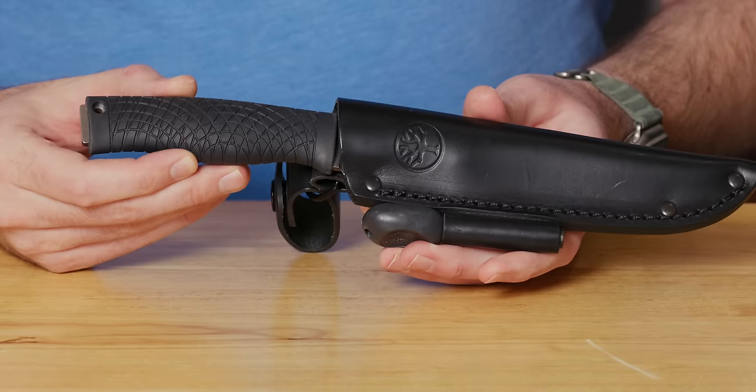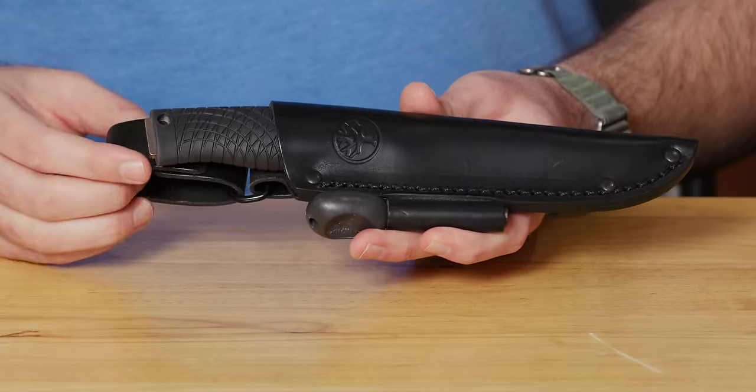So there's something about this handle texture. It's really good. And it's made and sold in Germany. So if you're looking for a German-made knife. All German name, which is super rad. Beautiful. So highly recommend the Boker Bronco.